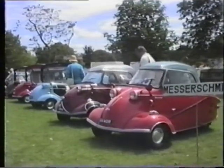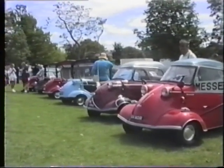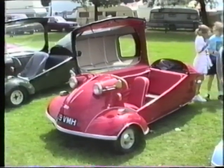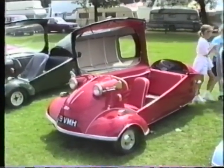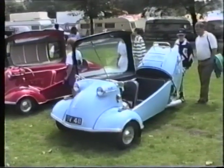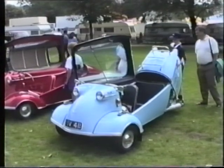Well, I hope you've enjoyed seeing what happened. New restorations were there in plenty, such as this prize-winning Messerschmitt. Lots of new vehicles were coming along.